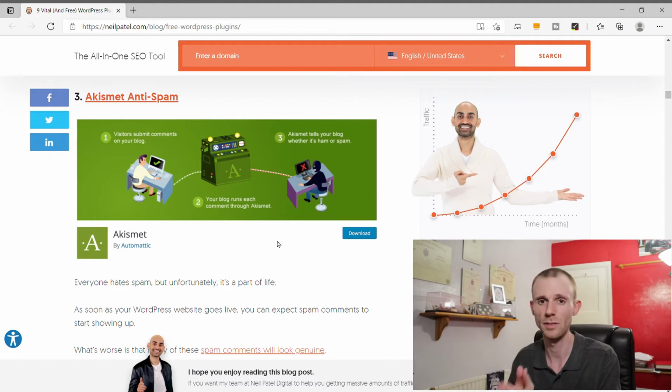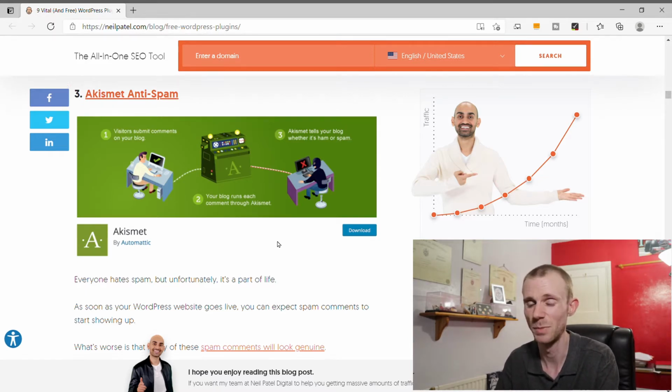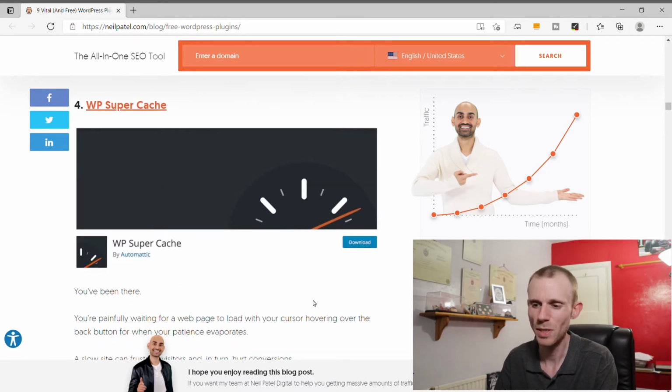So if you are using those two things, so comments and the Jetpack contact form, yes, this is a good plugin to use. If you don't use either of those things, this is not something you need on your site. You just don't need it, so it's definitely not a vital plugin unless you're using those two things I just mentioned. So for me, not really vital. What about number 4, WP Supercache?